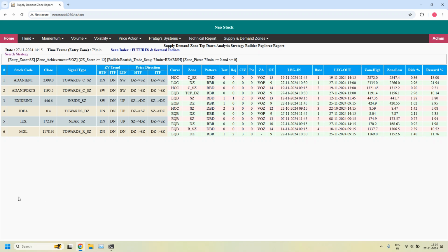So let's verify. We got 6 stocks. Currently these 6 stocks are supporting bearish trade setup for weekly income trade. The entry zones are 75 minute supply zones. In all these 6 75 minute supply zones, there could be some high probability supported trade setups might be available. We need to find them.